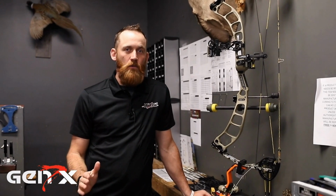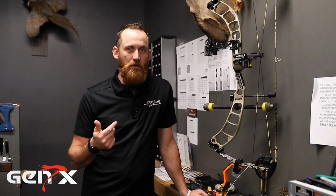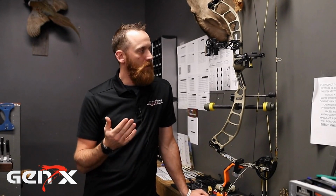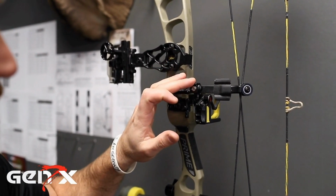Okay, so we're gonna go real quick setup on the Gen 7 X here. It's very, very similar to the Pro V or the Gen 7. Very, very simple to set up, but the Gen 7 X does operate off a lower limb as well. So I wanna go over that with you real quick. All right, so this is gonna be your lower limb adapter right here. That's just to go to the lower limb.